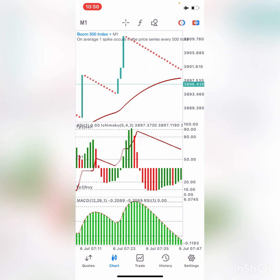You're going to be waiting for your indicators to tell you when you are in an overbought section and you should start selling. That is for boom. Or for crash, you'll be waiting for your indicators to tell you if you are in an oversold situation and you should start buying. So how do you know you are in an overbought situation when you're on boom? So this strategy works on boom 500, boom 1000, boom 300. It also works on crash 500, crash 300, and crash 1000, right?